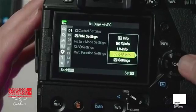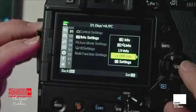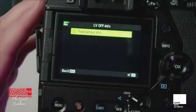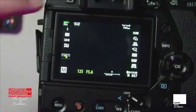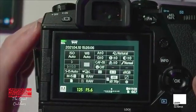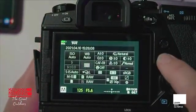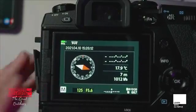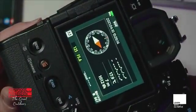So we went into, let's just double check that, we went into the menu, we went into D1, info settings, LV off info, and ticked field sensor info. We go back to our live view screen, press the monitor button once for the super control panel. And if I'm right, pressing the info button once you're in there brings up your little compass as well.